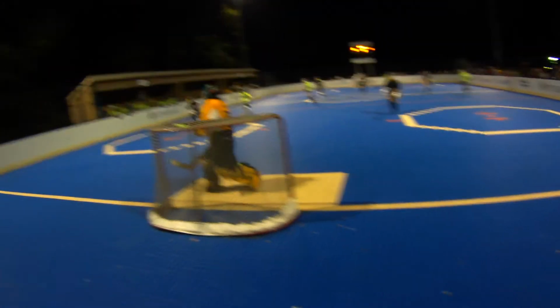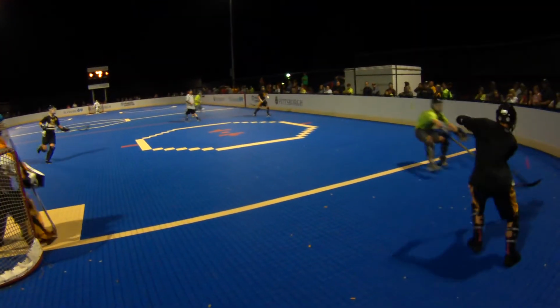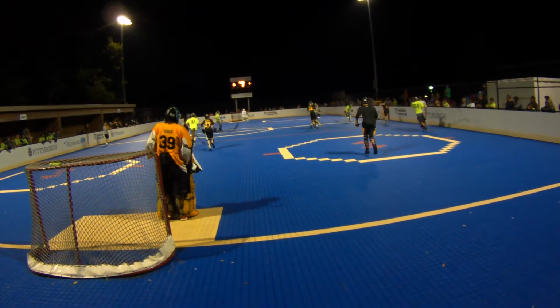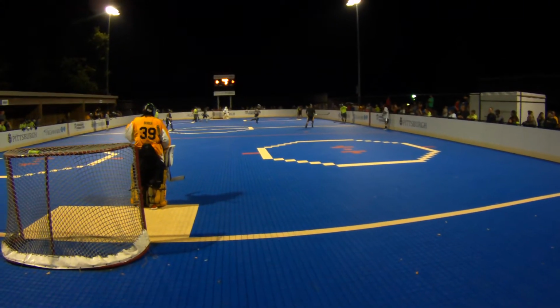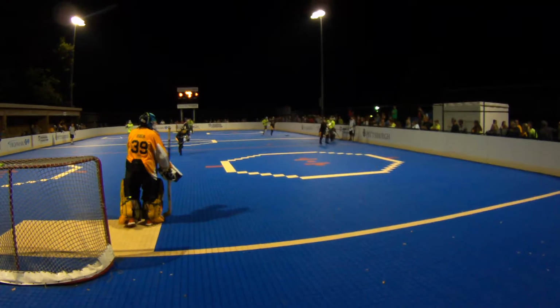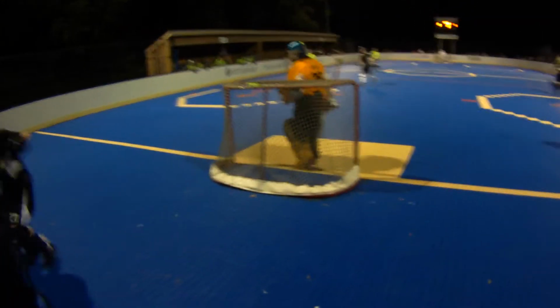Tries to win it to himself. Chipped in by 98. Thrown around. Vikings trying to clear the zone. 9. Nice little chip for 24. Back to 9. Looks for 24. Nice. Cut off by 7. 7 gives up for 98. For 24. 24 tries to put a move on. He's doubled. Able to dump it in though.